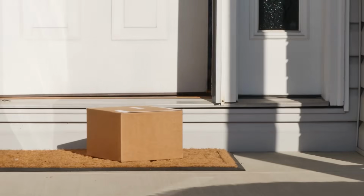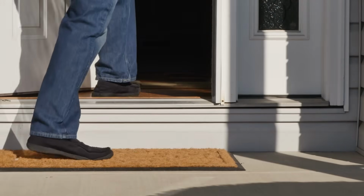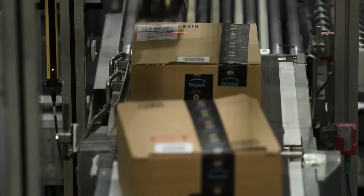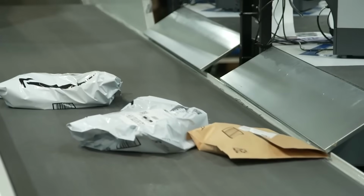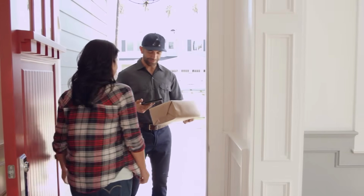At the very end of the journey, when the package is finally at the door, it might seem like the story's over. But for Amazon, this is where experience and sustainability take center stage. The company knows it's not just delivering items, it's delivering impressions. And those impressions shape everything that comes next.